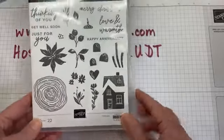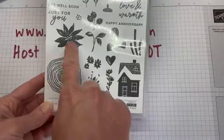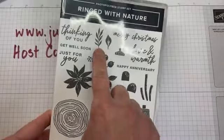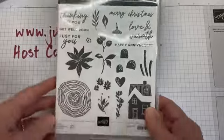And this is the set we're going to be using. So this can be used for Christmas. As you can see, it has Merry Christmas, Love and Warmth, and the poinsettia flowers. But it also has all these other things. So you can use it really any time of year. So it's one of those really nice, versatile stamp sets.